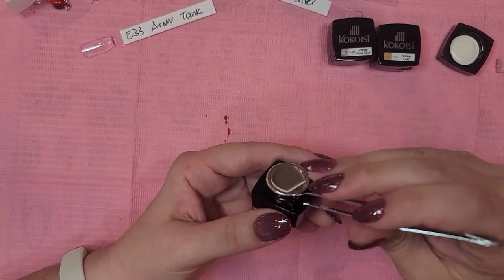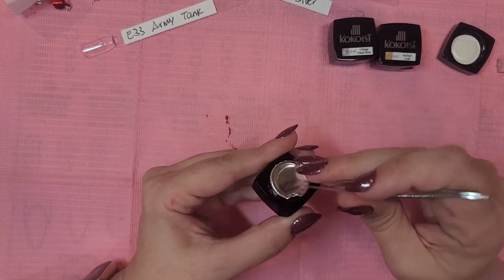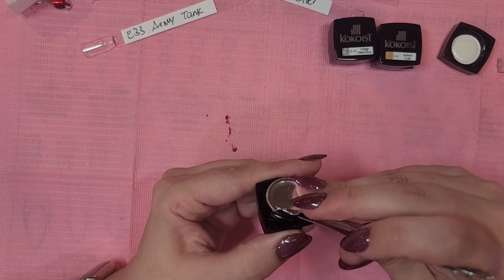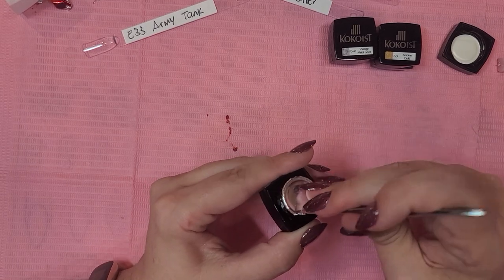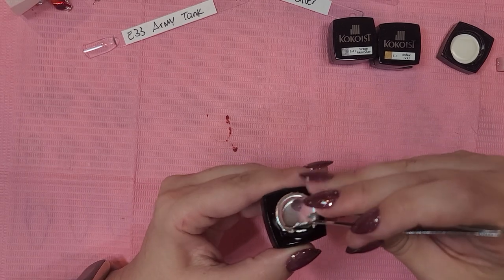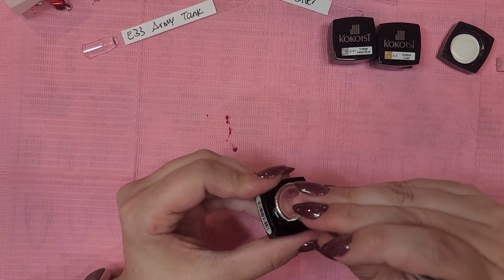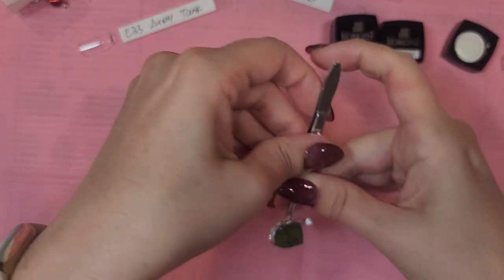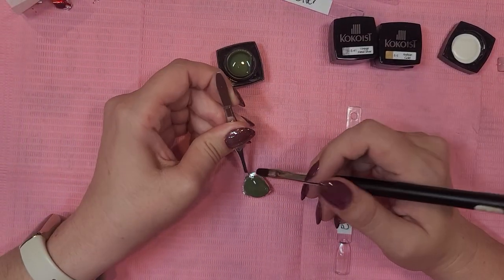Okay, so this is Army Green. Come on, lift up. You know you want to work with me. Ooh, there it is. Oh, that's beautiful. Oh, look at you. I am excited for you.